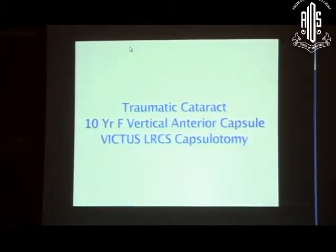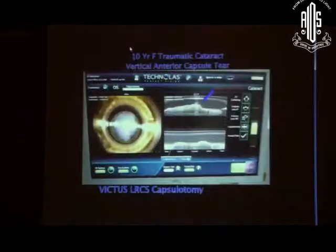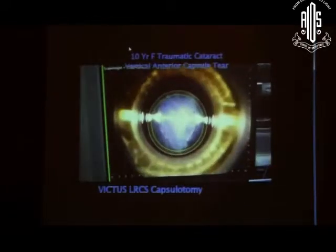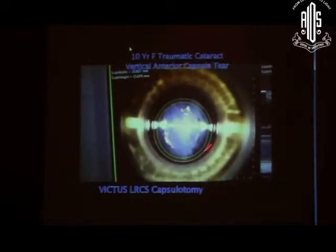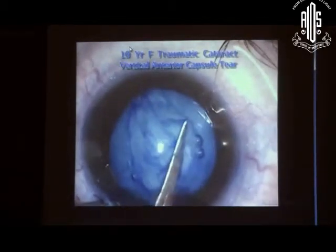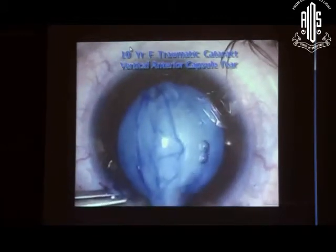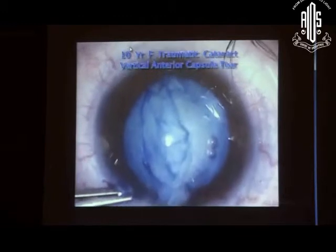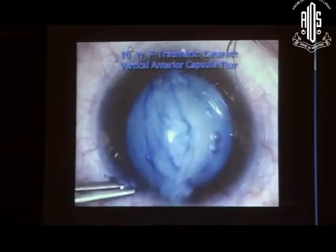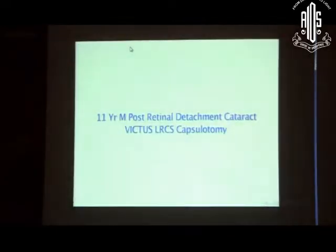What about certain traumatic situations where you will find an anterior capsular tear? You can nicely dog that, and with that anterior capsular tear you can have a nice capsulotomy all around, so that will nicely complete your capsulotomy. In fact, this child also has a tiny little tear in the posterior capsule. But it was carefully completed and had an excellent lens put in and nicely centered, and on the first day post-op, everybody was happy.